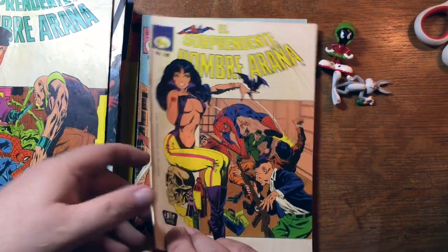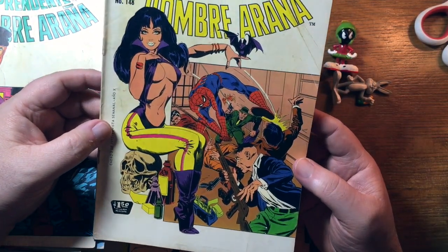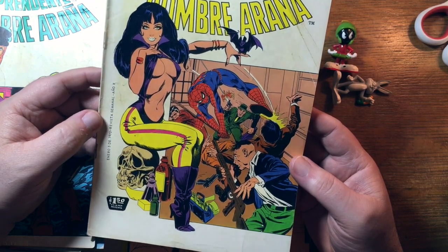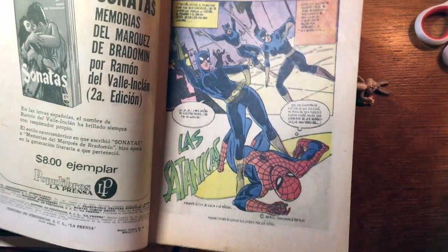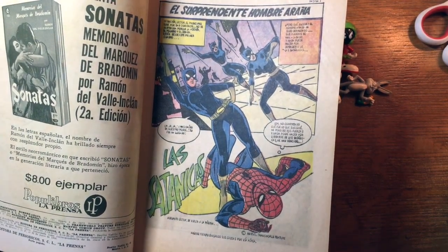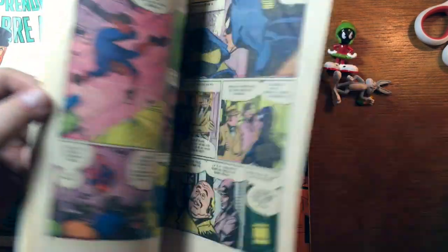Vampirilla? Why is Vampirilla on the cover of a Spider-Man comic? I assume that's supposed to be Vampy. Oh, this is some crazy stuff. Huh. And that's Catwoman. Oh, my goodness. I have no idea what any of this stuff is all about. Oh, that's crazy.